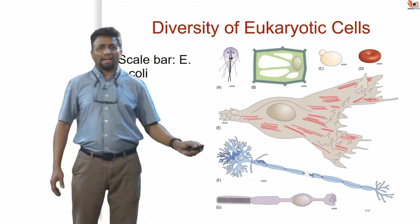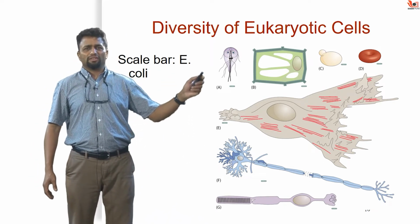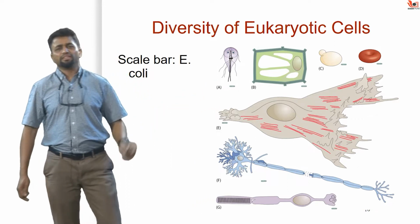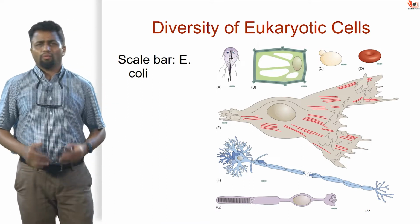Now, what has not been commonly thought of is the fact that you have a little scale bar here. Somewhere down here you should see this little line. That smudge is nothing but an Escherichia coli gram-negative bacterial cell. Why did I put it there?